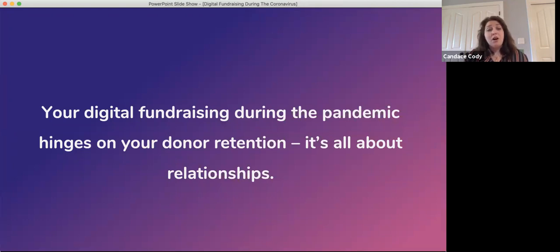Unless you are more of those services that are providing direct services to hospitals or to needs in vulnerable communities, you may be able to get some new donors. But I think right now the most important thing to focus on is donor retention. And so I would say your digital fundraising right now hinges on your donor retention, because it's all about your existing relationships with your communities.